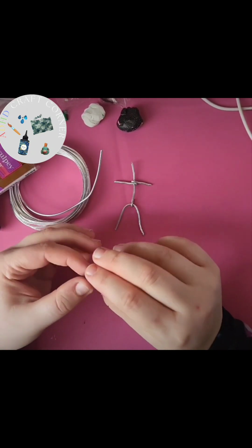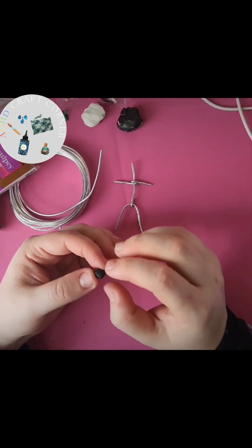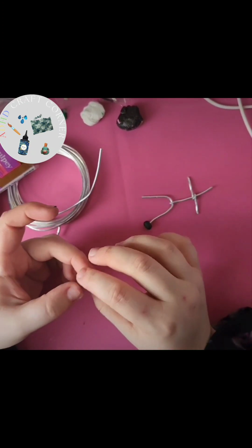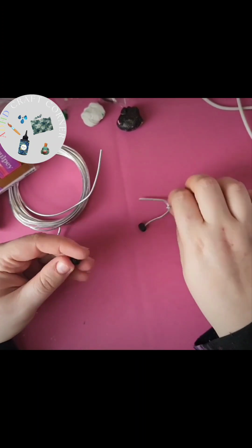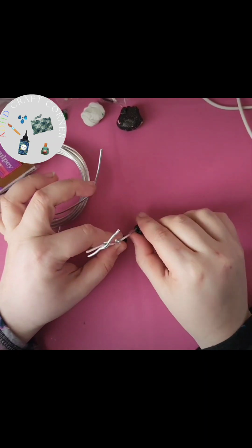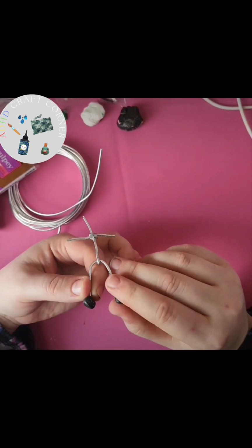Alright, so here I'm trying to make the little hooves for our satyr. I figured it would make him stand. I didn't realize, of course, that he would need to be put on a little stand or platform. It just didn't occur to me.